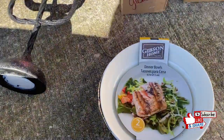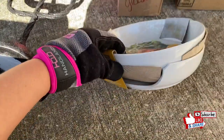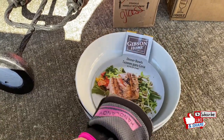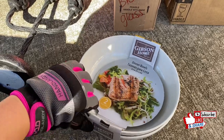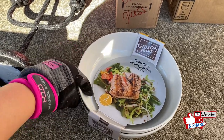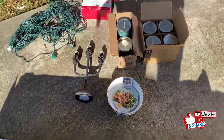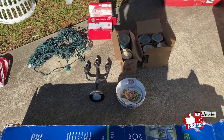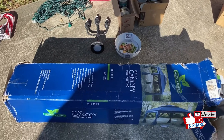Then we have these bowls. One survived. The bottom one did not. But like I said in my video before, I got a big family, especially when my nephew and nieces come over to spend the night. We have a house full of 10, and who cares if we have mismatched plates and silverware? It works.